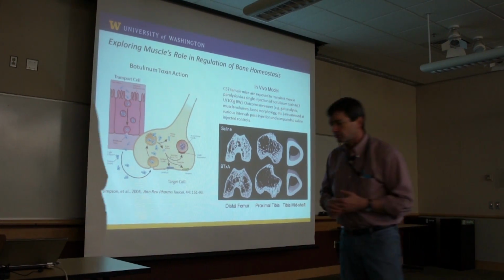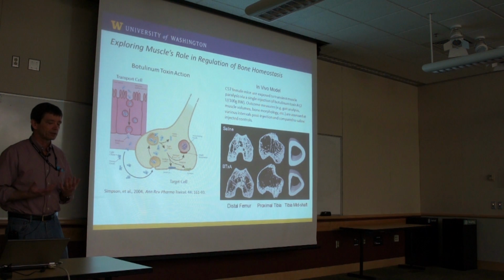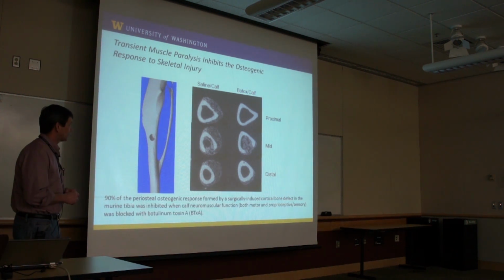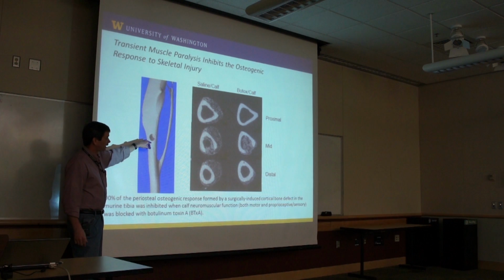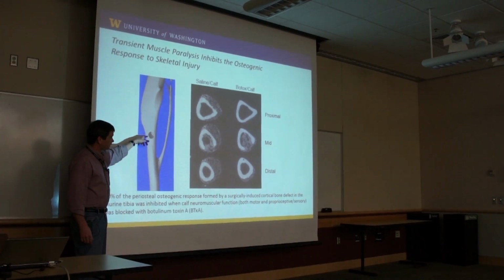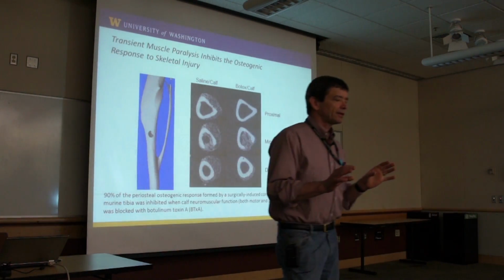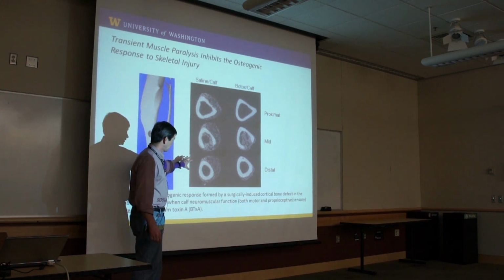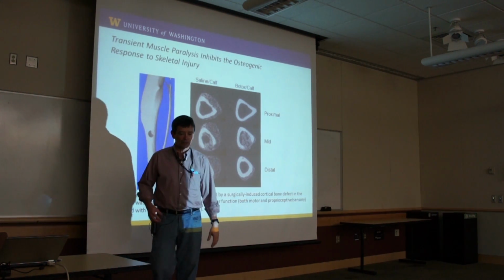And so based on that, we came up with an animal model where we superimposed the transient muscle paralysis on top of a skeletal injury. Basically, we would inject the calf muscle in an animal who had a bone defect less than 1 millimeter in diameter in the tibial diaphysis of this mouse. There's a whole lot of things going on here, but the basic observation that was really surprising to us is that when we blocked muscle function, we eliminated the osteogenic response in the periosteum in these animals.